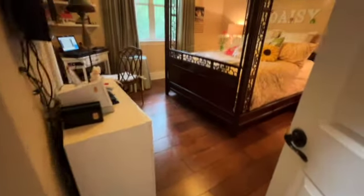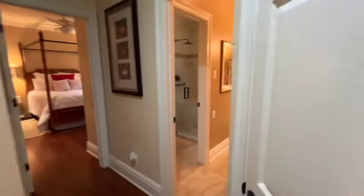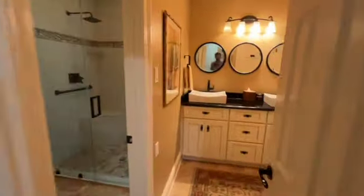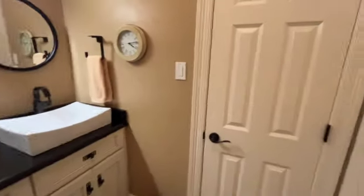have, so here's bedroom number 1. Notice how the wood floors come through. Crown molding. And then bathroom number one. Again, there's 3.5 baths in the house. So this one is a double vanity. This goes to the bedroom here. There's a linen closet.